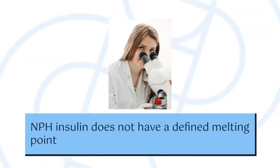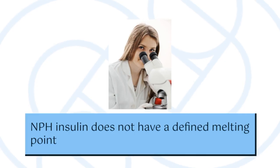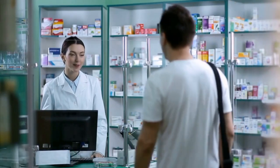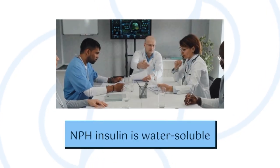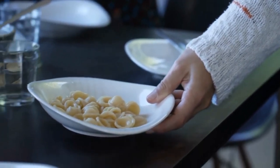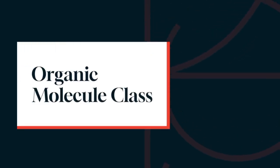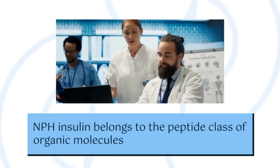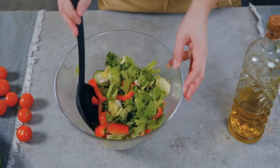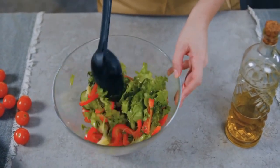Melting point: NPH insulin does not have a defined melting point due to its suspension form. The insulin-protamine complex crystallizes, which affects its dissolution in the body. Solubility: NPH insulin is water-soluble but forms suspensions when mixed with protamine and zinc, which affects its rate of absorption and prolongs its action. Organic molecule class: NPH insulin belongs to the peptide class of organic molecules, as it is composed of insulin peptides and proteins.